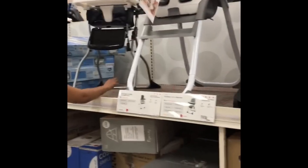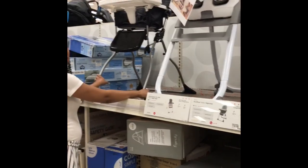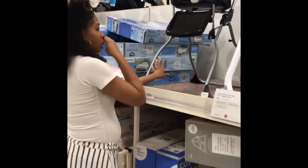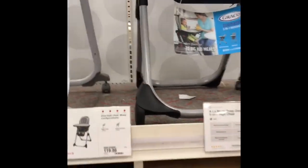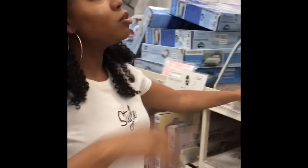When have they done that? This one's like $40. It's pretty standard. You just want the standard one? I don't know. How do you feel about it? Or do you want the convertible chair? I kind of like the convertible one. If you want the convertible, then we'll get the convertible. We can put both on there.